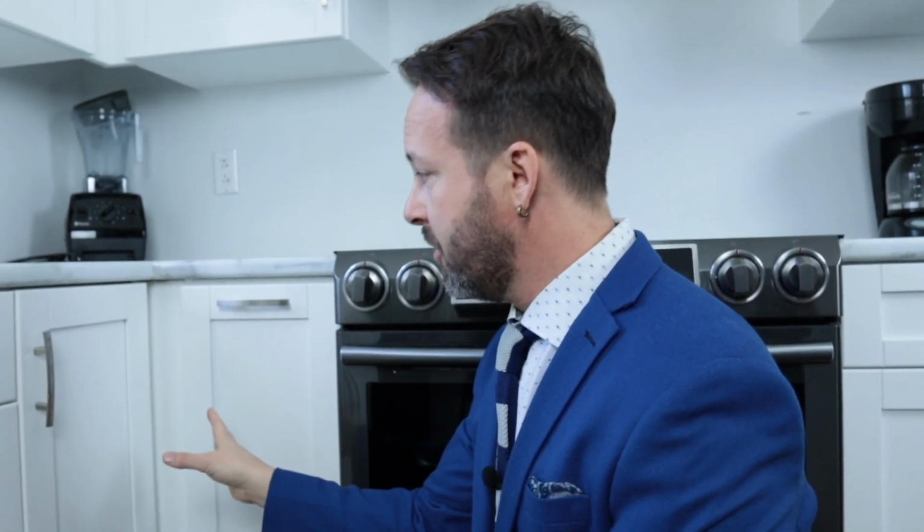Instead of having a corner cabinet that is hard to access and then a skinny, narrow cabinet next to it, I can maximize this space on either side that is more accessible, it stores more, and I don't have to worry about reaching up in the back of some corner cabinet. On the bottom corner, I don't have any corner cabinet at all. There's no Lazy Susan, there's no blind corner, there's no anything.